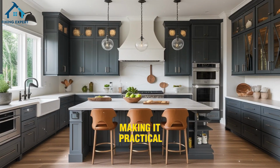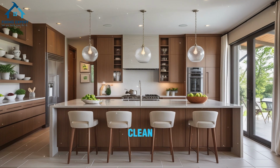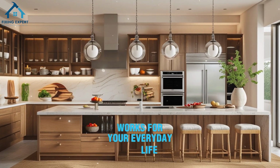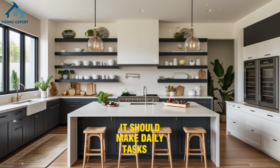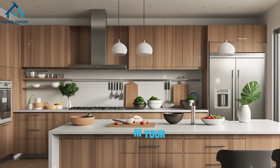8. Making it practical for everyday life. Now that your kitchen island is clean and organized, it's time to make sure it works for your everyday life. A good island should fit your routine. It should make daily tasks easier and more comfortable. Think about what you do most in your kitchen.